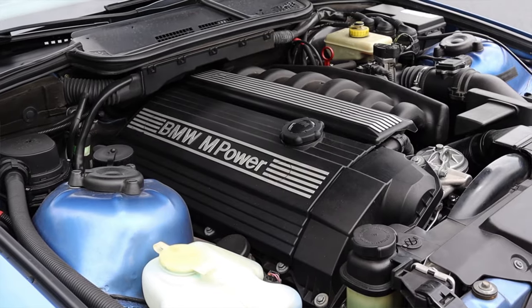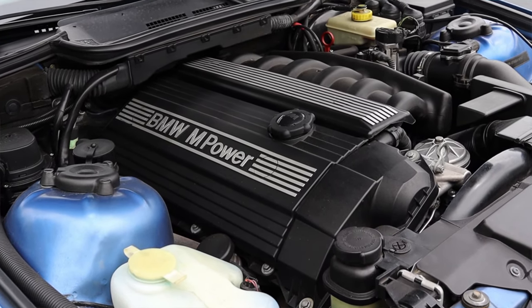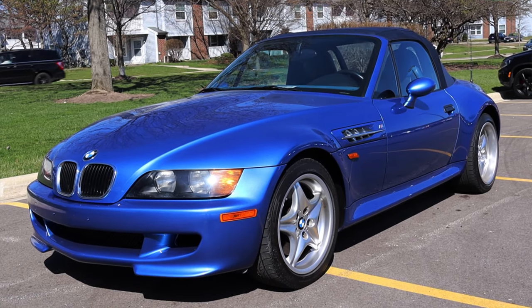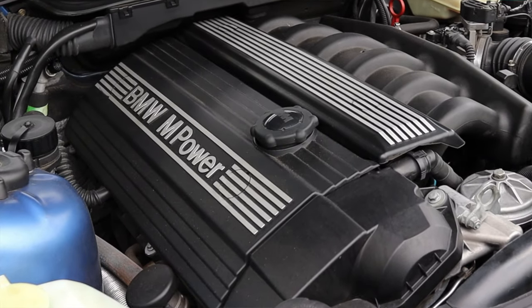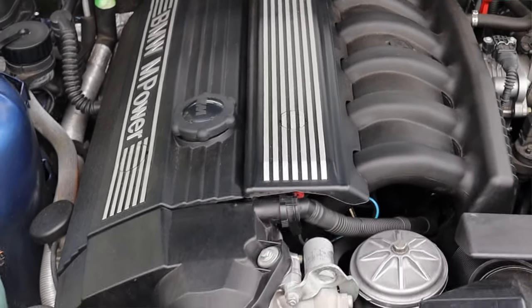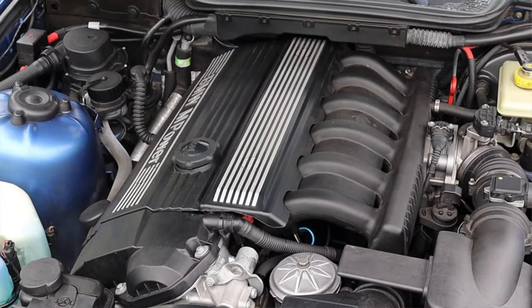Anyway, let's get back to that 3.2 liter S52 straight six. This is just for the M3 and the Z3M, of which I actually reviewed not too long ago in the same exact paint color as well. I love the S52. I think it's a fantastic engine. And what I always loved about M3s, because I have driven a hardtop manual E36 M3 before. I did not film it for the channel, but I drove it in my personal life.